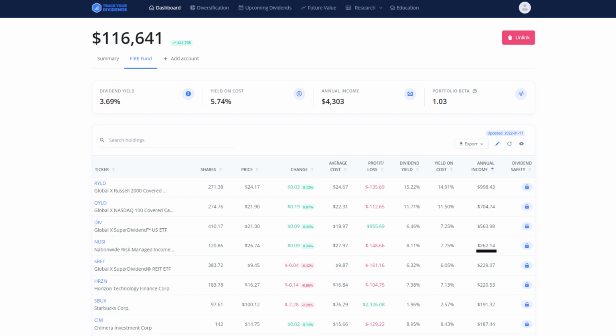Then we have NUSI, which is generating about $260 annually. Now that I've stopped purchasing this stock, I'm pretty sure it will slowly fade off the list. Below that we have SRET, which along with DIV was one of the larger holdings in my portfolio. This stock's value does not change much, but the monthly dividends are enough for it to purchase 2 shares on its own every month. The current annual dividend generated is about $230 annually, and it continues to increase monthly as well.